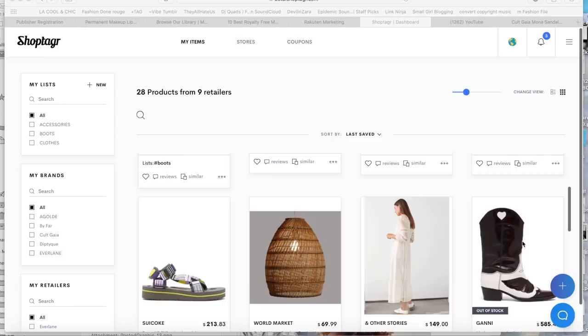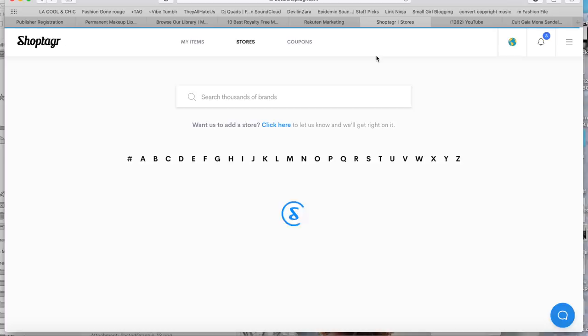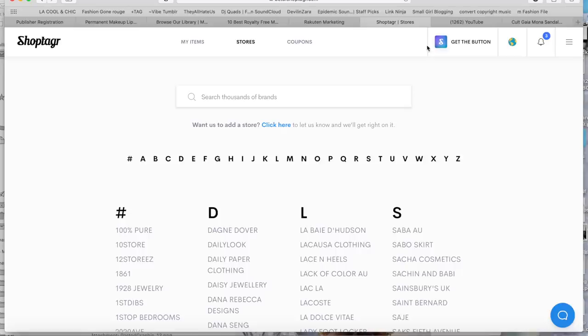Anyway, so these are the things that I have been looking at. Obviously, I've got it on my desktop, but you choose where you want to put it. What you need to do is get the button, and then you just drag it up here. See how mine is just sitting on my browser? It's been up there for literally 2 years now, no lie. So that's how long I've been using this app, I think.